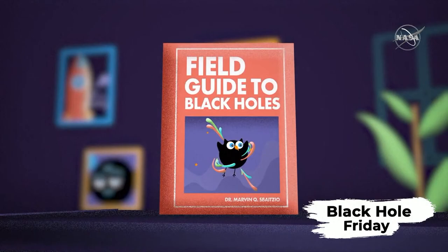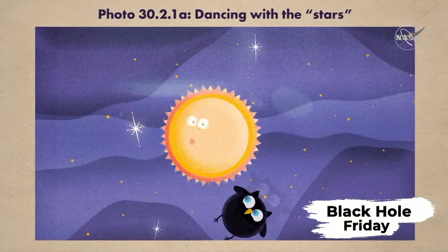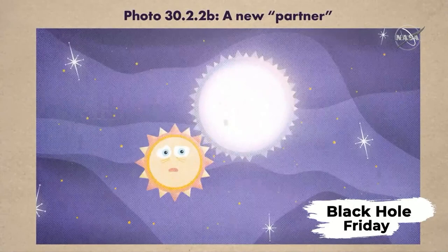Now, while a lot of smaller black holes enjoy spending time by themselves, others can be a bit more social. To be specific, black holes often love to dance with other objects in the universe. Sometimes the dance begins with two stars, long before the black hole is even part of the picture. Then, one day, one of the two stars goes supernova and pop! The dance continues, but with a new partner.